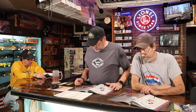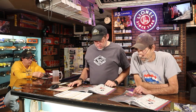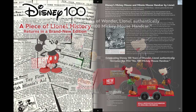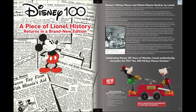I know real ones are highly collectible, and they're not cheap. They're a couple grand, which I'm surprised if they made 250,000 of them. I guess they didn't last or something. Well, you got to remember what the figures were made out of back in those days. That was the biggest downfall. It wasn't the hand car, it was the actual figures that fell apart from the type of material they were made of, like a paper mache type material. Some of them got eaten by mice as well, poor little mouse got eaten by mouse.